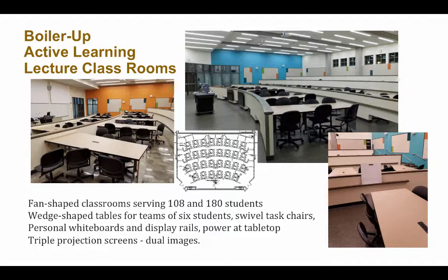This is the Boiler Up classroom. You can just barely see that there are some whiteboards hanging down from the ends of the tables. And this room during the day is filled with classes. The faculty love teaching in it. In the evenings, you go by and there'll be students sitting all throughout the room, more or less like an abbreviated reading room.